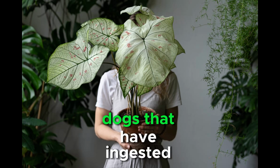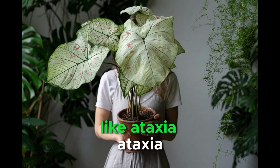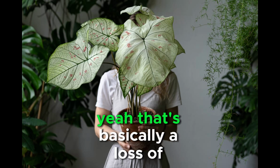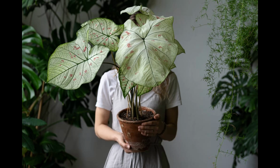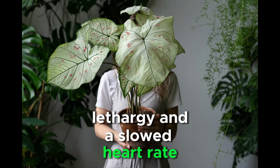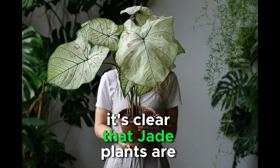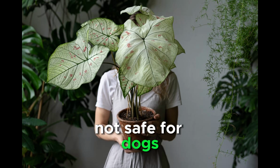Dogs that have ingested jade plants can exhibit a variety of symptoms, like ataxia. Ataxia. Yeah, that's basically a loss of coordination. They can also experience vomiting, lethargy, and a slowed heart rate. So even though we don't know what the specific culprit is, it's clear that jade plants are not safe for dogs. Exactly.